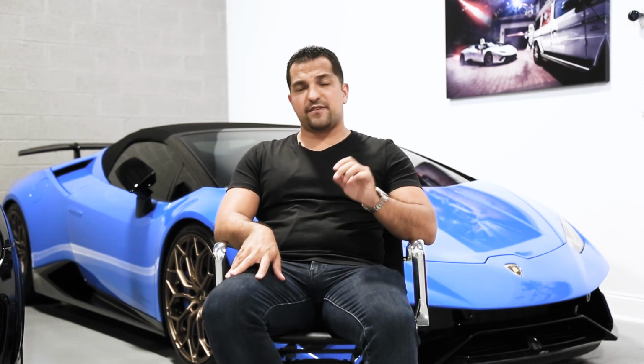So should you buy a Performante right now? Well, it depends on how addicted you are and if you can or cannot wait. If you're asking me basically if the Performante is the right car to buy, then the answer is absolutely. If you're asking me if it's better than the Evo, the answer is absolutely. If you're asking me if it's better value than the Evo, the answer is absolutely.